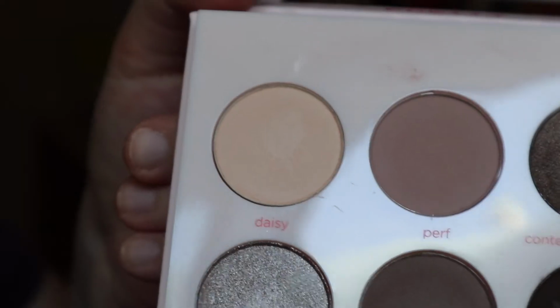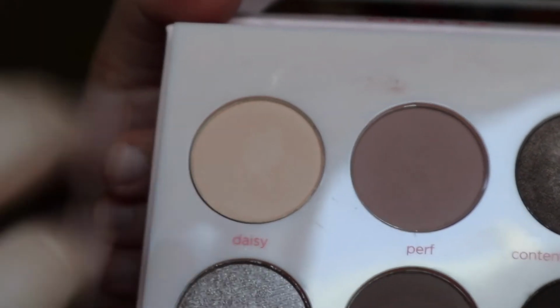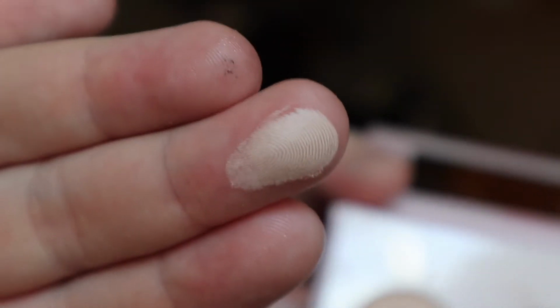Okay, so let's quickly talk about the actual shades and go through the swatches. So Daisy, our far upper left shadow. This is a great brow shadow in my opinion. It applied really well and it really just gave me the right amount of brightness. There's no sheen to it. I had to swatch it twice on my arm because I am super pale. It swatches really well though, it's well pigmented, it's blendable. It picked up on the brush easily. This one had the least amount of fallout.